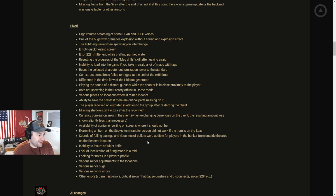Sounds of falling casings and ricochets of bullets were audible for players in the bunker from outside the area of reserve location. 100%. The bunker sounds were so screwed up. So it's good that they're fixing this. Inability to ensure a cultist knife. So you can ensure a cultist knife now. So that's interesting.